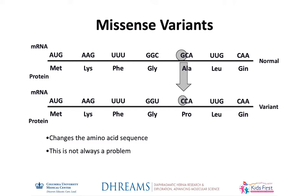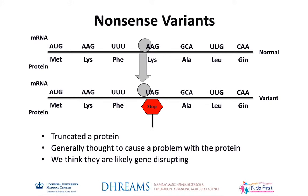Some other changes are what we call missense. Changing this G to a C changes this genetic code for the amino acids, and it changes that genetic code from one of those building blocks called an alanine to another building block called a proline. Many of those changes are benign or not problematic. We have ways of being able to predict now better which ones will or won't be a problem, but many of those are just fine. Our bodies tolerate them without a problem.